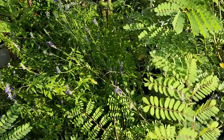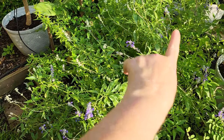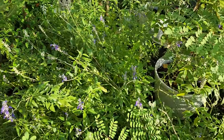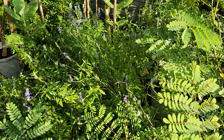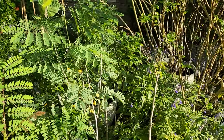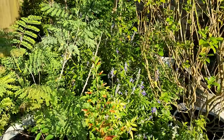I have a flame acanthus back in here and also a Greg's mist flower, and so we're going to see how it competes, how everything competes, and what is super successful, because all of those are natives. Hopefully they can grow up together well.